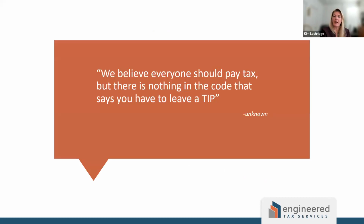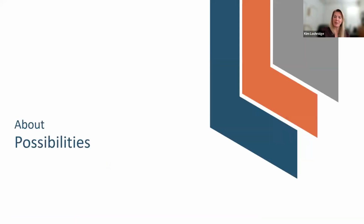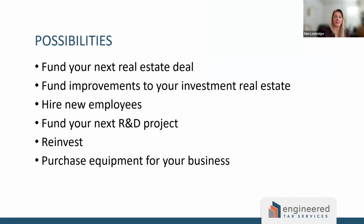And again, we believe that everyone should pay tax, but there's nothing in the code that says you have to leave a tip. I know I've said it before, but for those of you who missed it, this is a really important statement, and I use it a lot because we know that there's all these incentives out there that can help us reduce our tax liability. And when we're not using them, we're leaving a tip on the table for the IRS, and we don't have to do that. So we're in the business of taking that tip off the table.